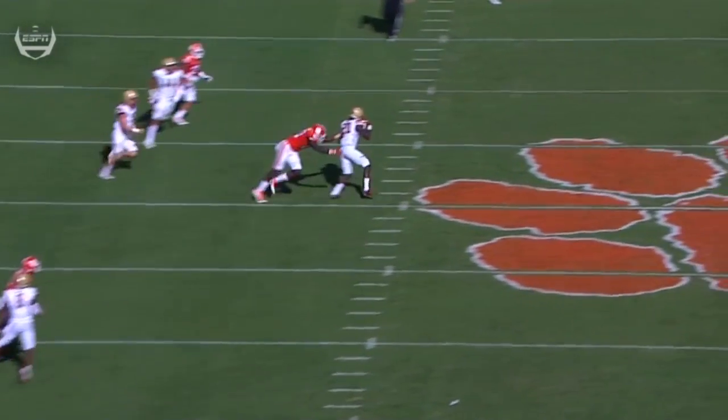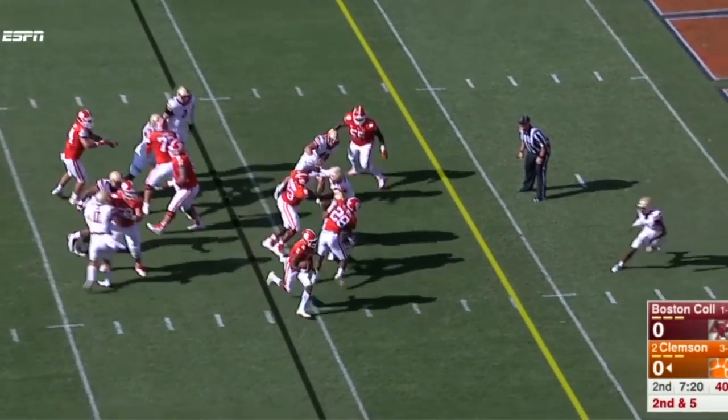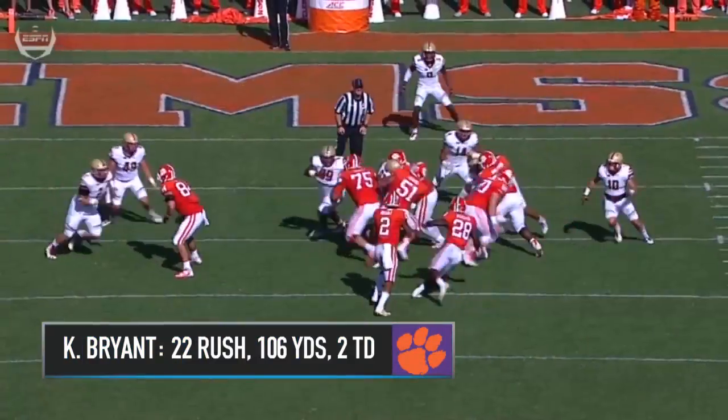Yiedem with his first interception of the year. Again, following Feaster, look at this. He'll waltz in. Touchdown for Kelly Bryant. 11 yards.